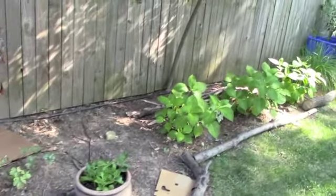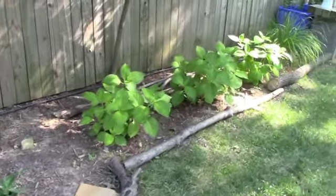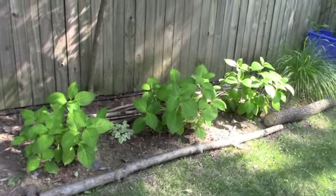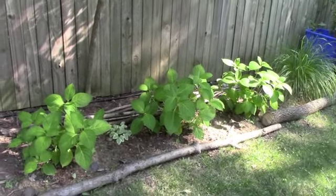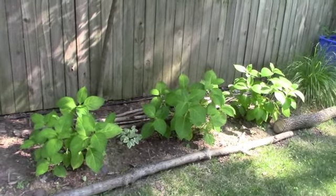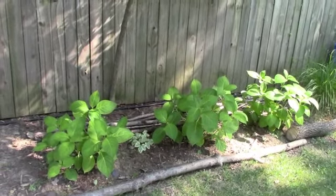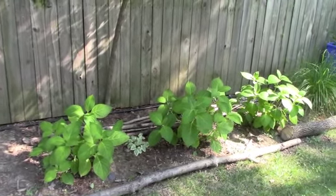And my hydrangeas are doing well, but I never saw any blooms this year. So it might be that they're just too young at this point. I'm hoping it's not because it's too shady back here. They do get quite a bit of afternoon sun, so we'll see what happens.